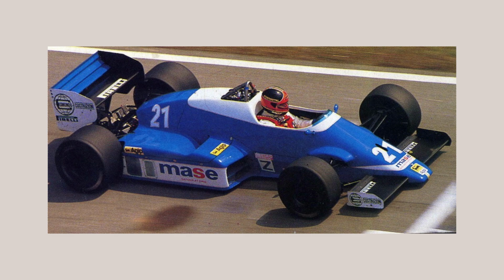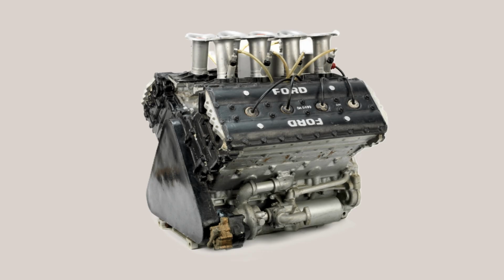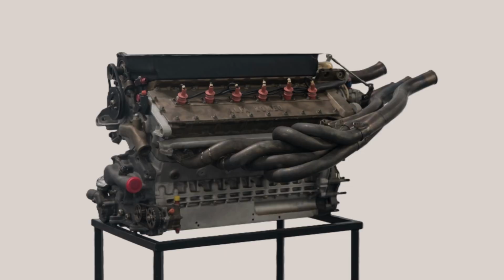The first Osella FA1 had 5 variants and raced between 1980 and 1983, scoring 3 points across 4 seasons. They used the Cosworth DFV, a modification of an engine that was first seen in 1967, from 1980 until 1983, when they swapped it out for an Alfa Romeo V12 in 1983, but only on one of their cars for a few rounds.